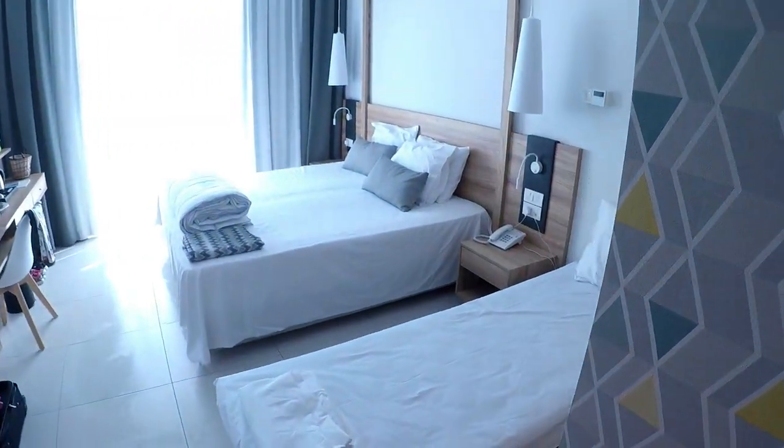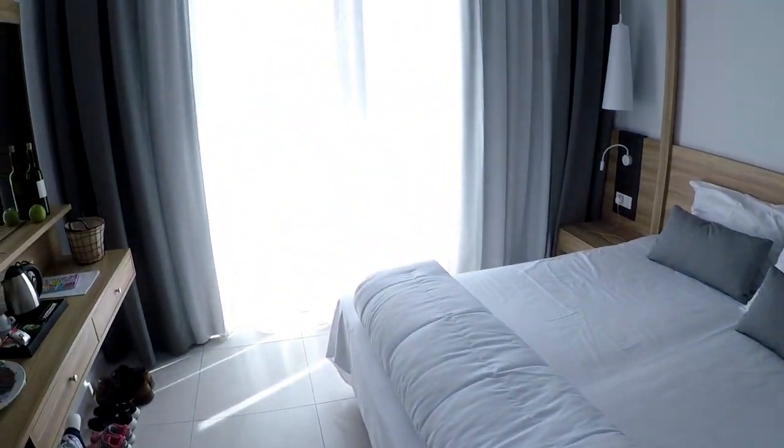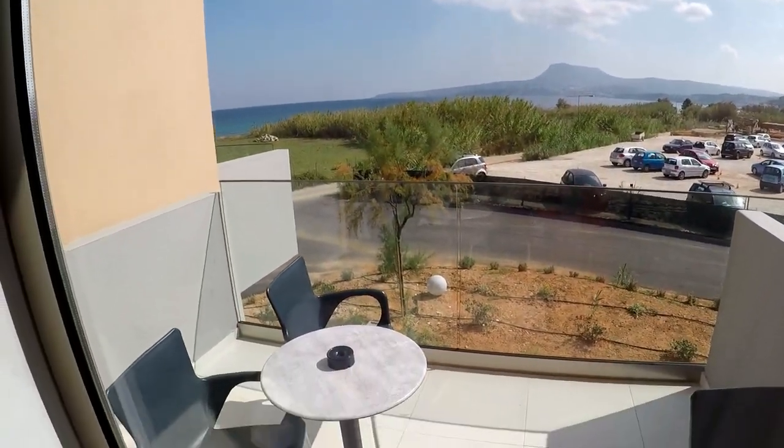All this section along here is storage with plenty of hangers, so I have all of our clothes hung up. There's also a little kitchen in there with a sink and fridge. So we've got tea and coffee and a lovely balcony out here with a partial sea view, a beautiful view of the mountain as well.